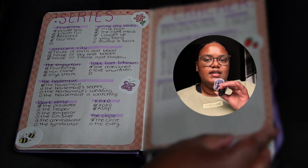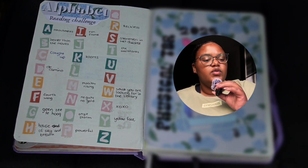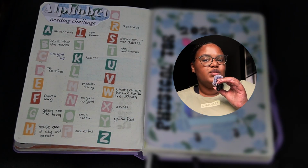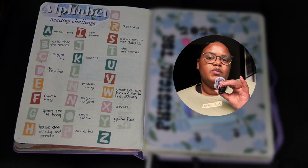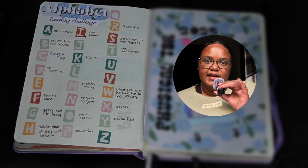A page that I didn't change but have been making progress on is my alphabet challenge. I have filled in quite some letters. There are still 7 letters that I haven't ticked off yet, but I'm positive that I'm going to be able to finish this challenge before the end of the year.